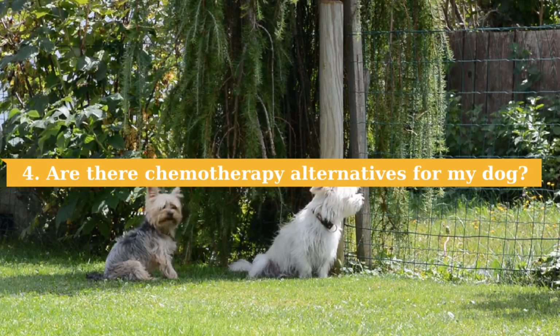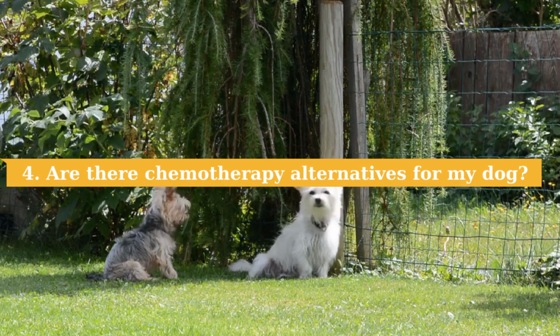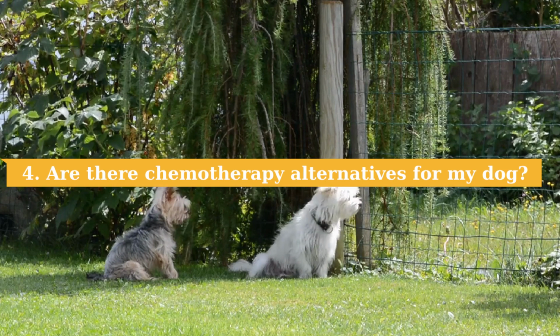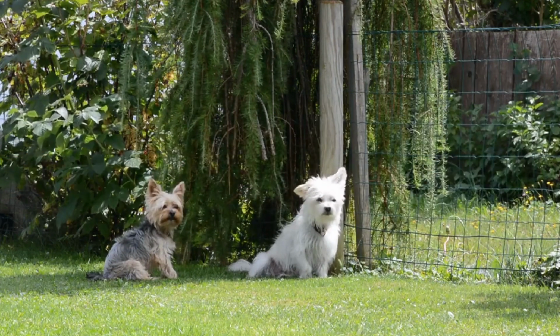Surgical removal of a single tumor is usually the treatment of choice and can be curative in many cases. Chemotherapy is usually used for cancers that have already spread, for tumors in locations that cannot be removed, or for patients who cannot tolerate anesthesia.